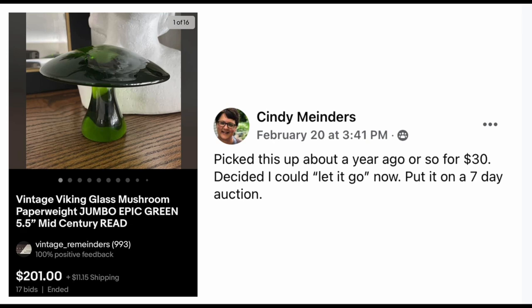Cindy Minders picked up this about a year ago for $30. Decided I could let it go now. Put it on a 7-day auction. This is a vintage Viking glass mushroom paperweight. That is very fun looking. Very mid-century modern. So it was $30 and it sold for $201.